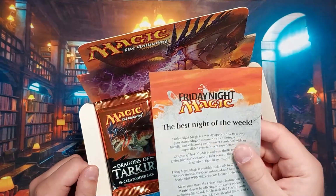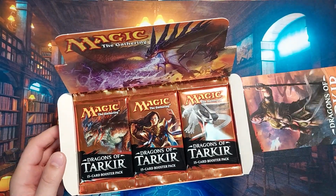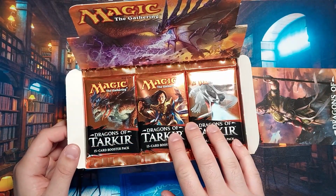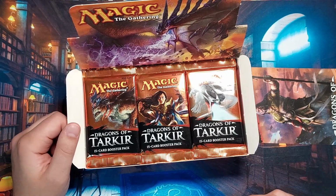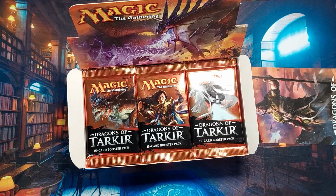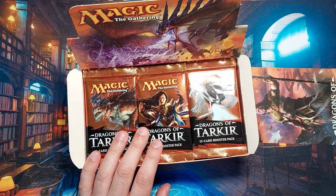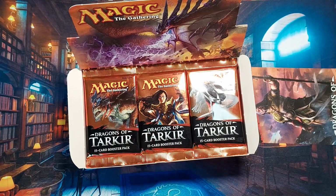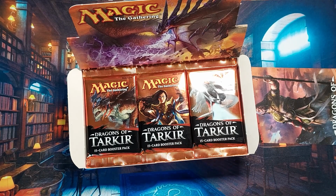This set was released March 27th of 2015, so it's been 8 years now, right? Yeah, a little over 8 years. There's a lot of great cards in this set. Sarkhan Unbroken, Planeswalker is currently the most expensive at about $20. Collected Company being the next most expensive at about $12.79. However, the thing I always like to point out about these older sets is that the foil multiplier tends to go up over time. So while a regular Collected Company is $12.79, the foil version is $23.